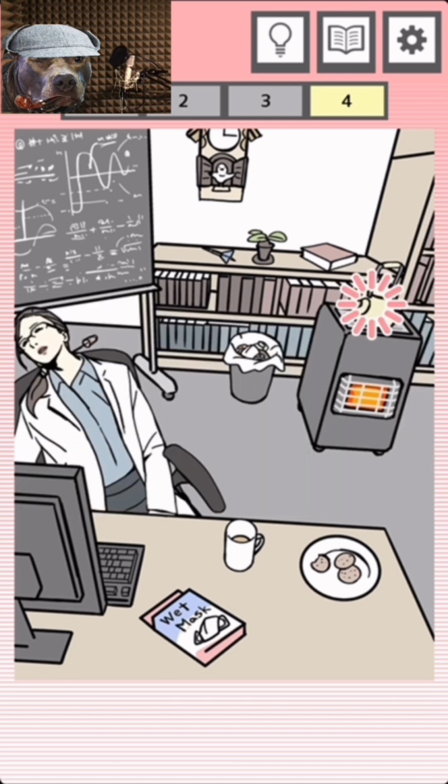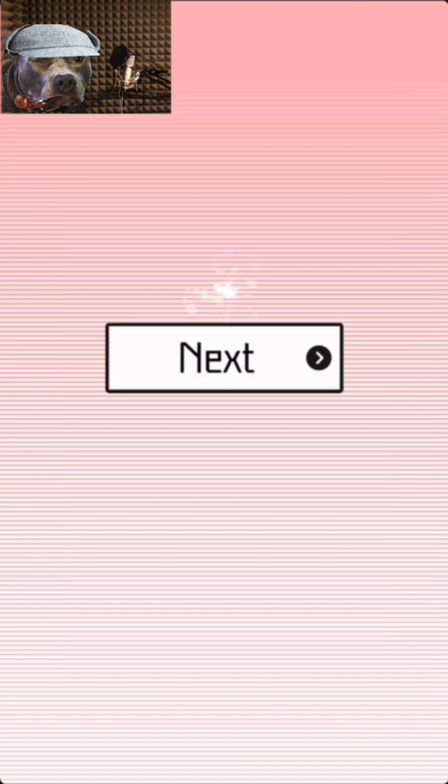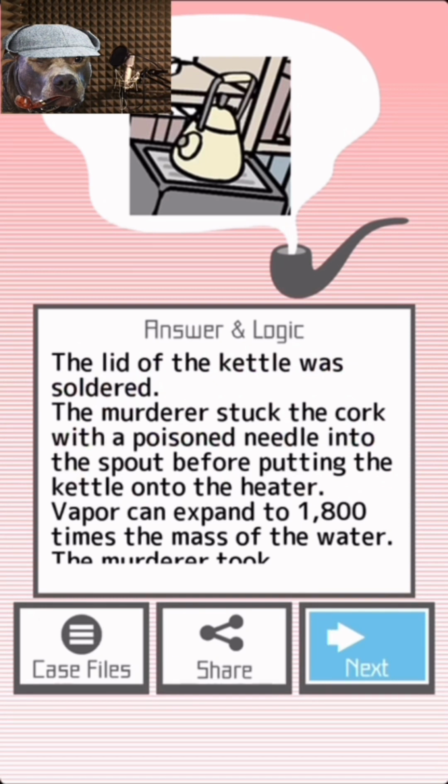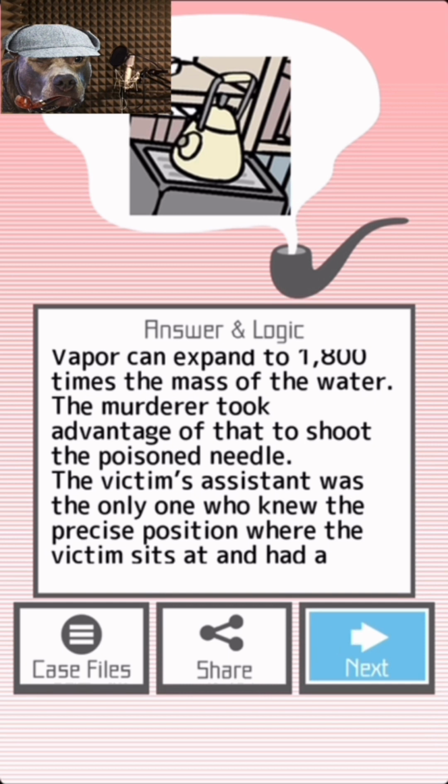The cork with the needle was in the teapot, and when it heated up, it shot the cork through the air into her neck. The lid on the kettle was soldered. The murderer stuck the cork with a poison needle into the spout before putting the kettle onto the heater. Vapor can expand up to 1,800 times the mass of the water. The murderer took advantage of that to shoot the poisoned needle.